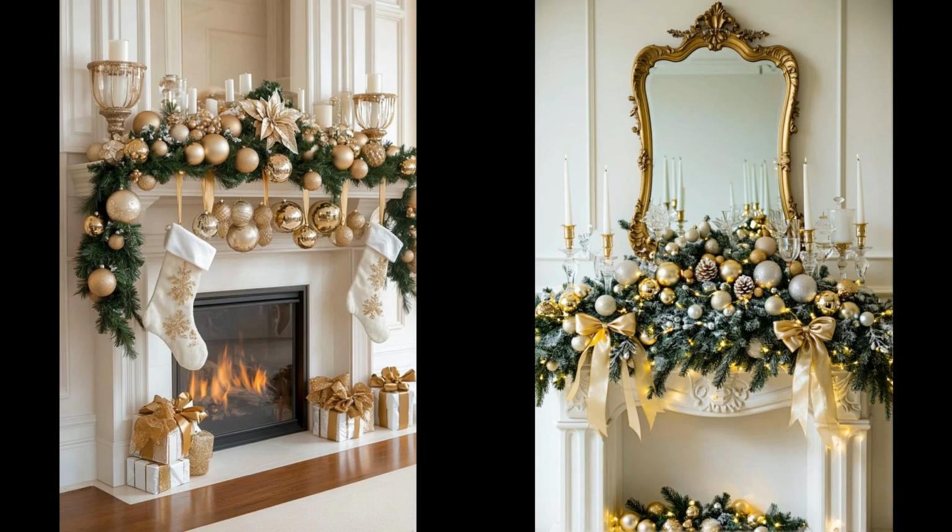Nothing says winter charm quite like a mantle dressed in white and gold. Layer fresh or faux greenery, letting it drape naturally. Weave in gold-tipped pine cones or ribbons for sparkle. Oddly enough, mismatched ornaments work here. Scatter some with shimmer and others matte. It's festive, yet surprisingly relaxed.